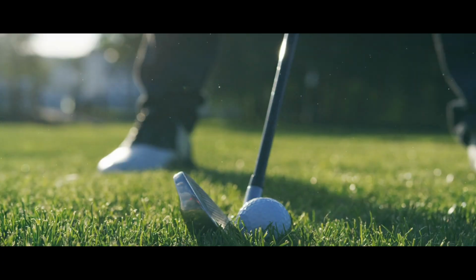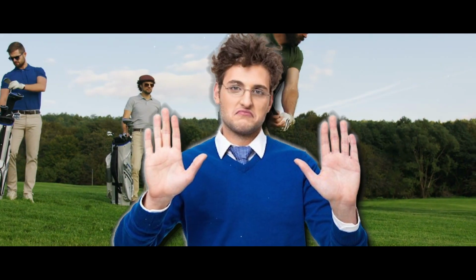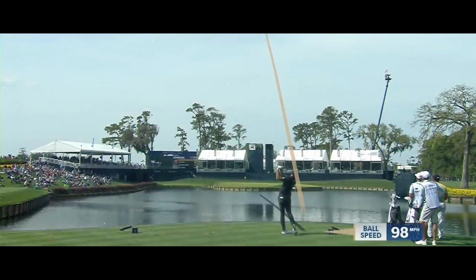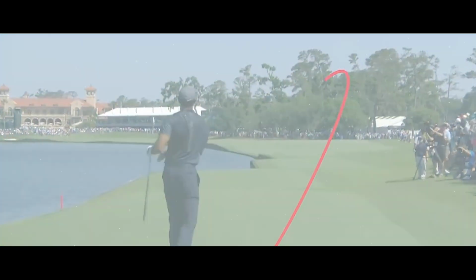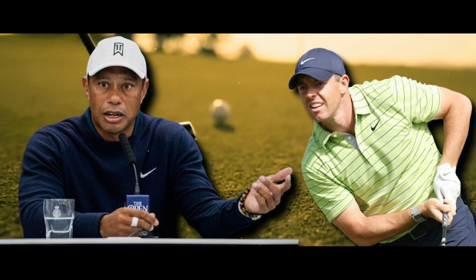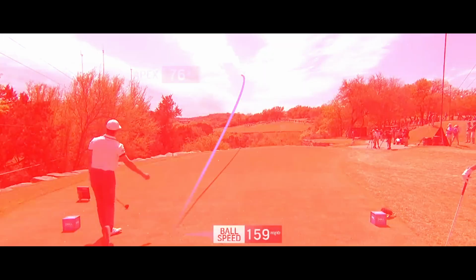If you constantly slice your drives, ending up in the rough instead of the fairway, it's time to ditch that outdated advice you've been clinging to. Trying to hit down on the ball won't solve your problems, and it might even make them worse. PGA Tour pros, masters of the game, understand that fixing your swing path is the key to hitting those long, accurate drives you crave. Their strategies and insights could revolutionize your game. Are you ready to learn the secrets that separate average golfers from seasoned professionals?